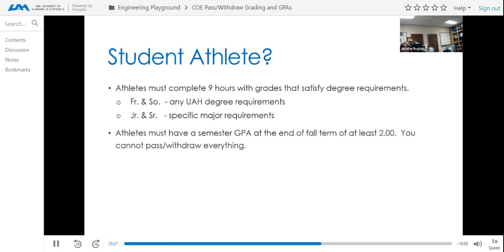Athletes must have a semester GPA at the end of fall term of at least 2.0. That means the same thing as for the merit scholarships. You cannot pass or withdraw everything.